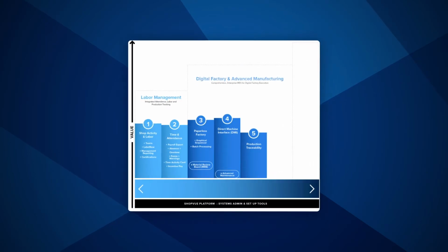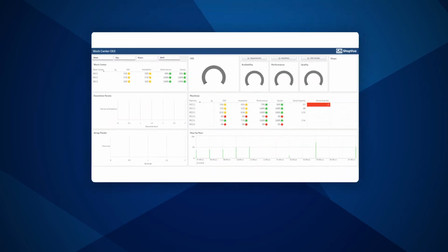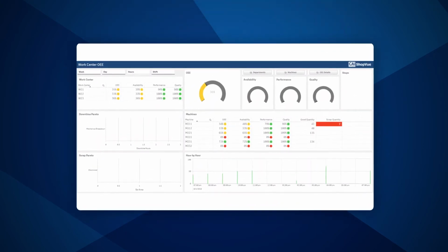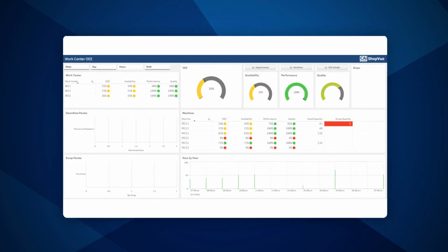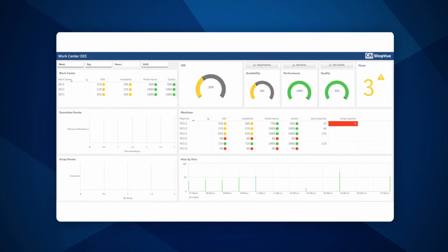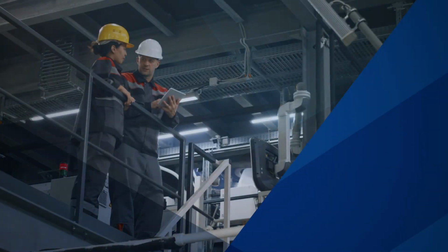Not sure you need the entire MES suite? With ShopVue's modular architecture, customers only pay for the features they need. Our proven off-the-shelf interfaces easily integrate into your complete IT landscape. ERP, PLM, APS, payroll, and more, allowing for rapid implementation, scale-up, and ROI.